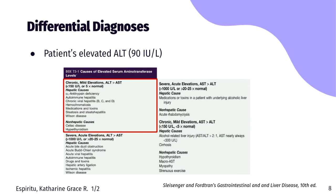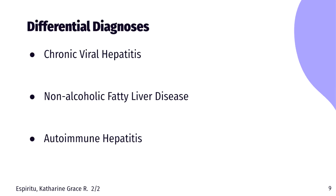To continue, the pattern in aminotransferase elevation can be helpful diagnostically. Given the patient's ALT level, we can categorize it under chronic mild elevation with the ALT still less than 150 units per liter. Among those listed, we focused on the three common causes of elevated serum aminotransferase levels: chronic viral hepatitis, autoimmune hepatitis, and non-alcoholic fatty liver disease. Just an overview, we considered chronic viral hepatitis because it has a high prevalence rate. One of its extrahepatic complications is joint pain or arthralgia, which is present in our patient. Arthralgia is actually a common manifestation in these three diagnoses.